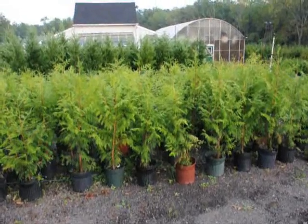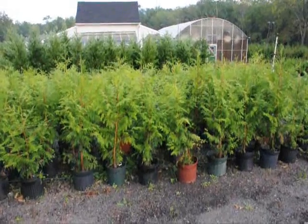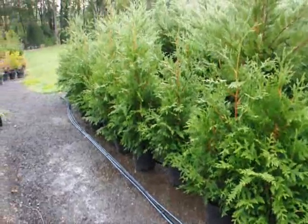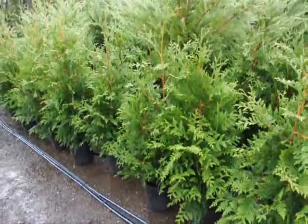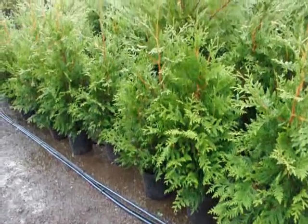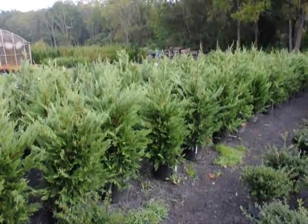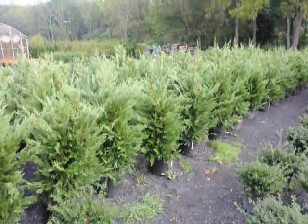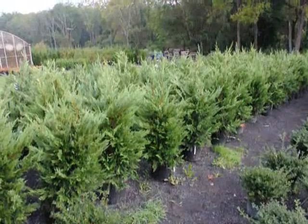These are Thuja plicata zebrina on sale fall of 2009. These are 3 to 4 foot green giants in a number 3 pot at Highland Hill Farm. These are our 3 to 4 foot Leland cypresses in a number 5 pot. They're on sale fall of 2009.